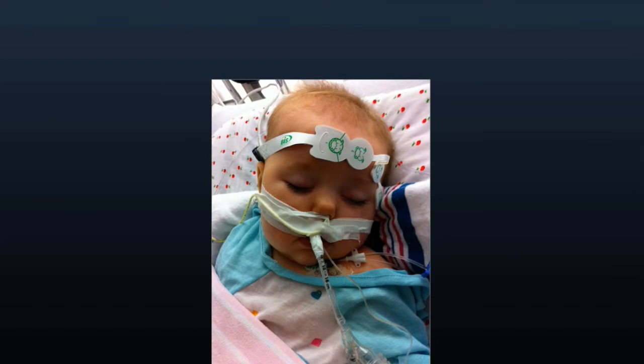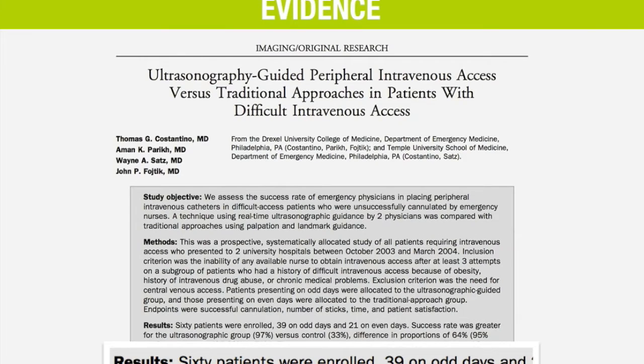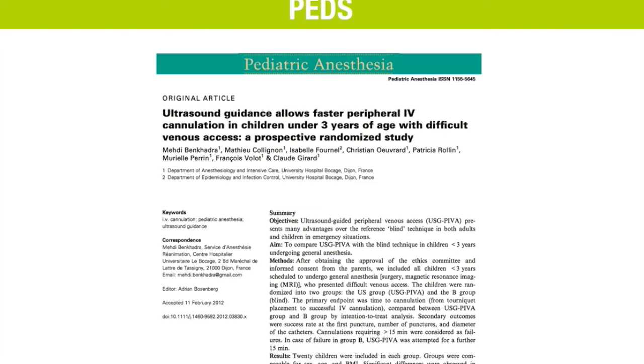Now, we know that in these situations when IV access is difficult, ultrasound can help. This is one of the best studies on this. What they found in patients who came in and were randomized to either get ultrasound or just regular standard IV placement, the difficult patients who were predicted to be difficult ahead of time, there was a huge difference in the success rate if they had ultrasound used or not, 97 versus 33%. And not just in adults, but in kids as well.